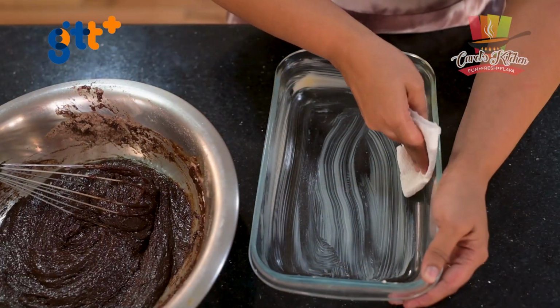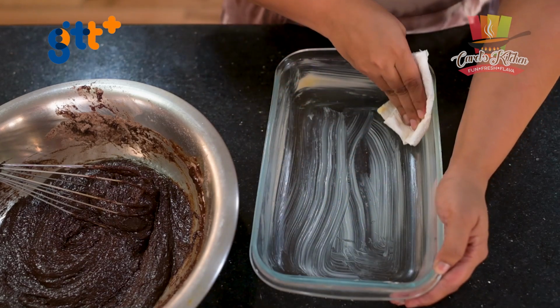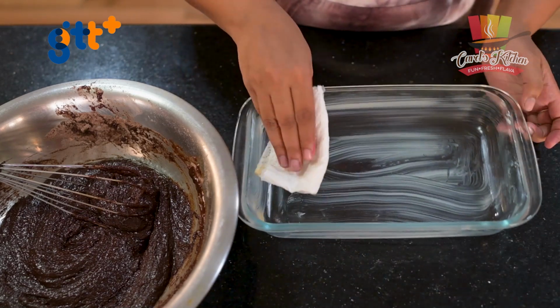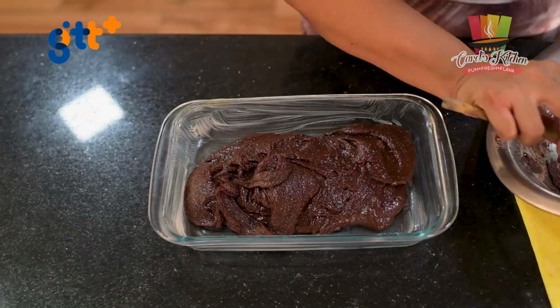So you can use any kind of butter to grease your pan or your Pyrex bowl. I'm using Golden Cream Margarine. Now you can just add your mixture into the pan.